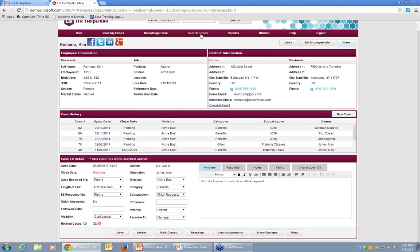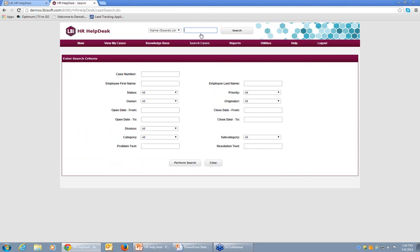Let's go to search cases. How do I find that needle in a haystack? Since we typically work with medium to larger organizations that may have high hundreds of employees and several thousand employees, what if you need to research a particular case that was closed in the past, you've got a little bit of information about it, you don't have a lot of information? How do I find that case?